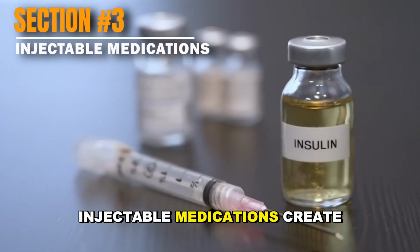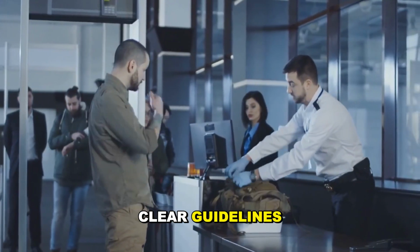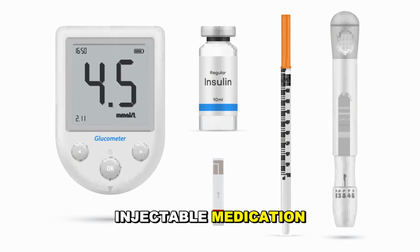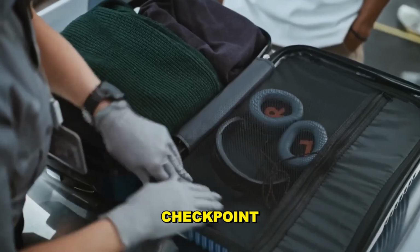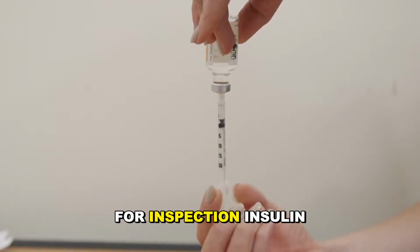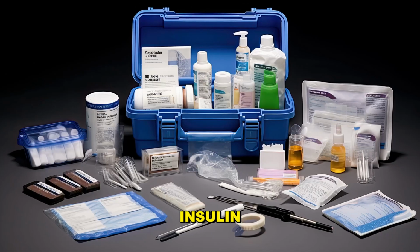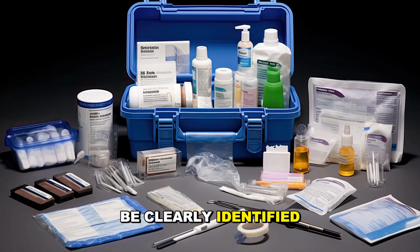Injectable medications create the most questions, but TSA has clear guidelines. Unused syringes are allowed when accompanied by injectable medication. You must declare these items to security officers at the checkpoint for inspection. Insulin pumps and supplies must be accompanied by insulin. Insulin in any form or dispenser must be clearly identified.